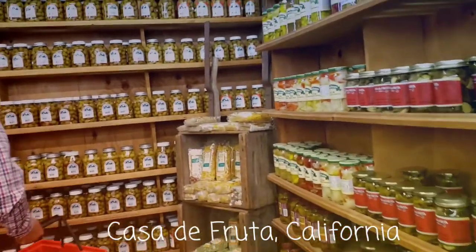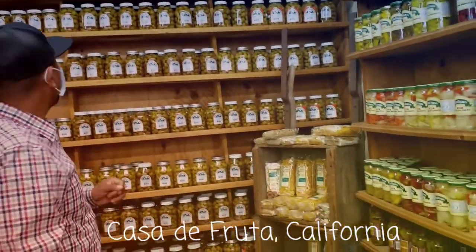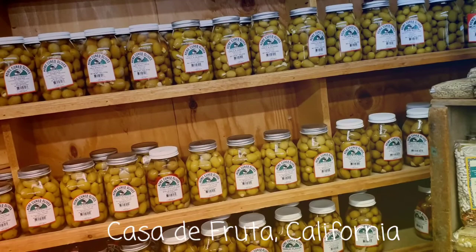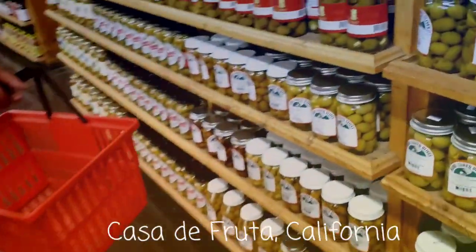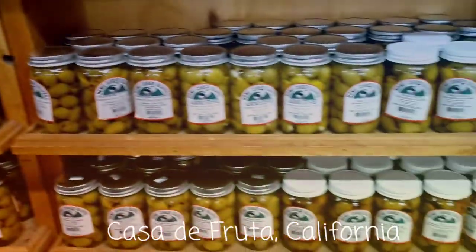Here are all the options. All the olives. There's so many different kinds. Oh, I have garlic. I have bought this one. I'm gonna buy this one. No one with stuffed garlic? No, just a regular. Just because I just like the garlic.